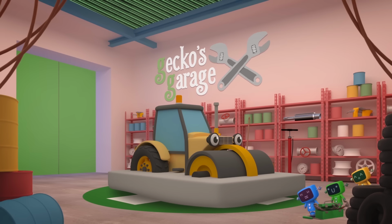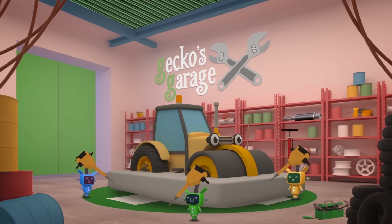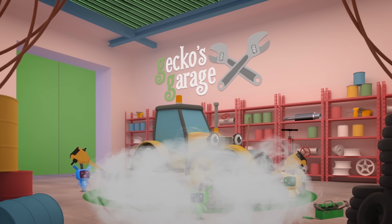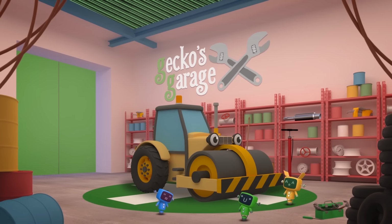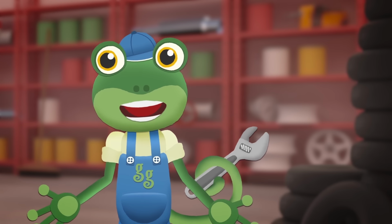It must have been an awful shock to get stuck in concrete that hardens like rock. Please don't worry, without a doubt, the mechanicals' jackhammers will break you out. There, as good as new. Let's go outside and test your roller to make sure everything's in full working order.